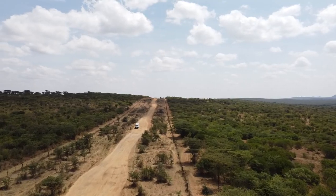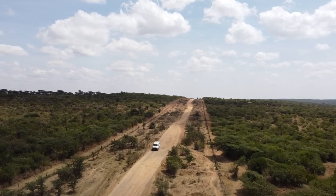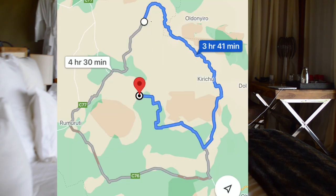We followed it right till the end and there was nothing there. Where it said Loisaba Tented Camp, we pitched up and there was nothing. So off we set back and we used my phone, and my phone was showing it to be in a completely different location. It's about 18 miles as the crow flies, but 3 hours 30 minutes driving, because you had to go all the way back and then go all the way around.